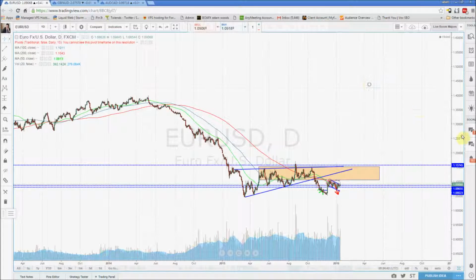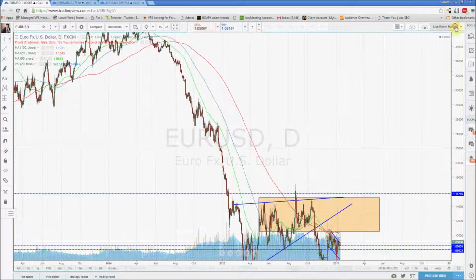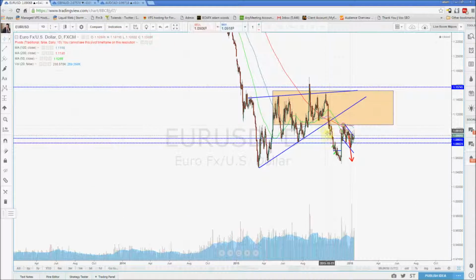Now, as you can see on the daily, I marked out some time ago this wedge pattern. What we've got here is a falling wedge, which has actually broken out now and pulled back, and it hasn't even attempted to retest this wedge. I do feel the euro will stay below this price of 110.57.